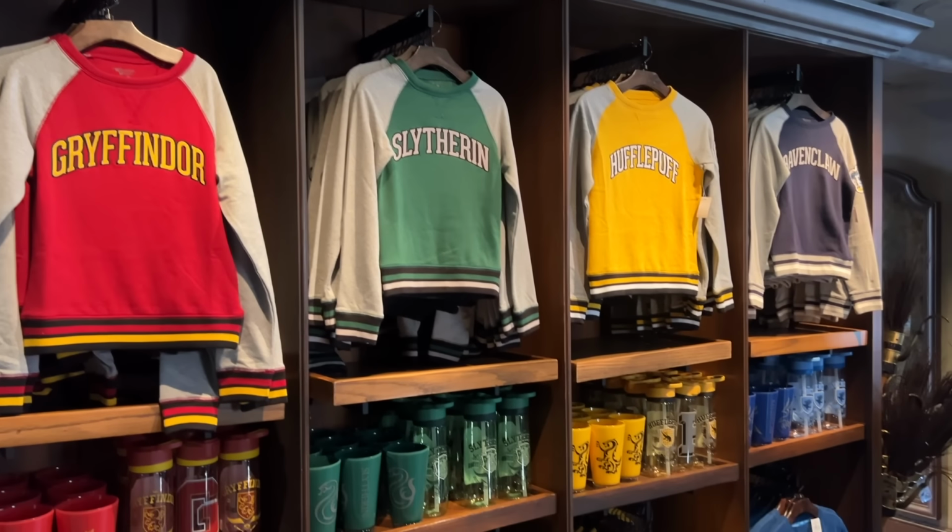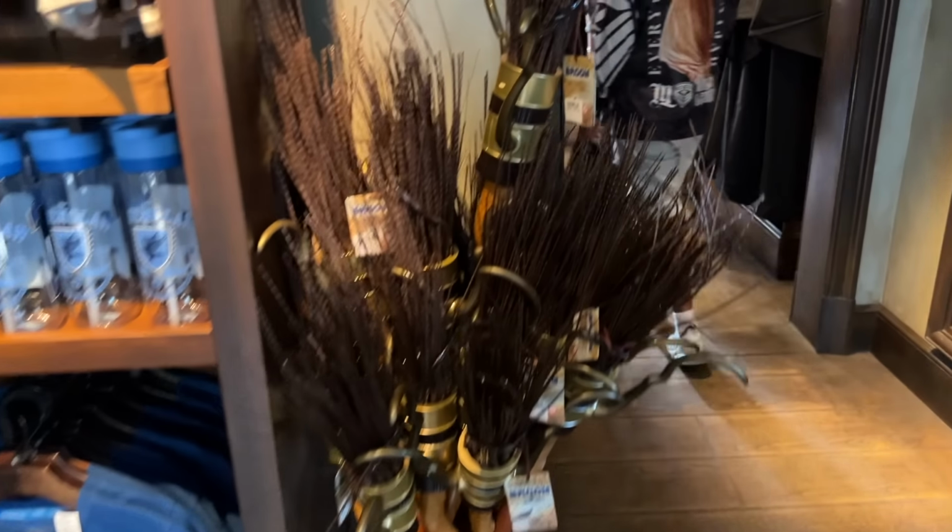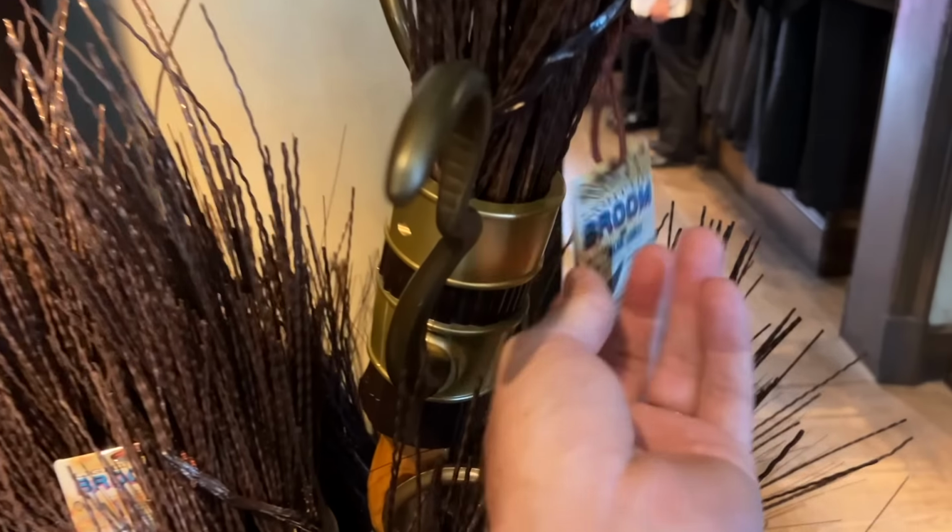In another room, here's a whole bunch more merchandise. Check this out, light up brooms. Cool.